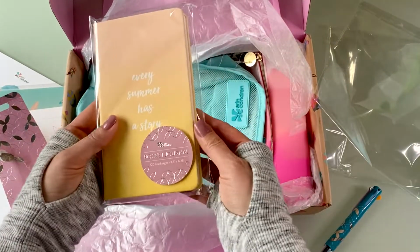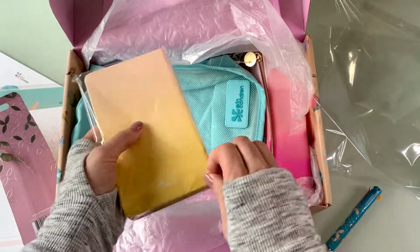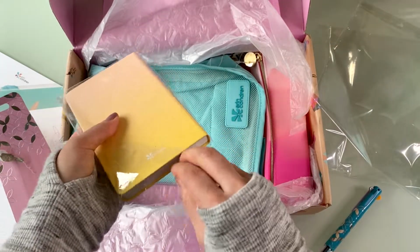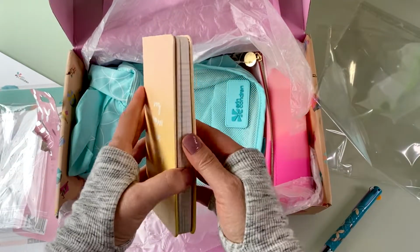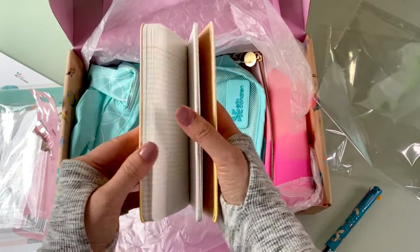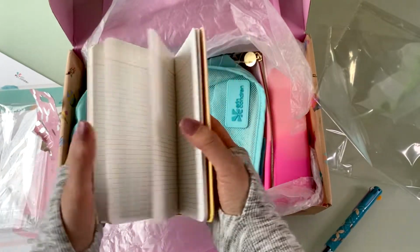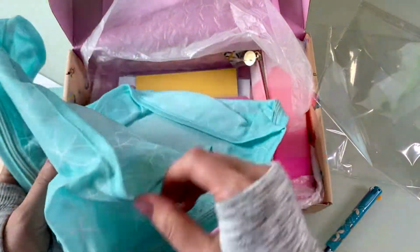All right, what do we have here? We have a tiny little itty bitty pocket journal, which is perfect because you probably are carrying less because it's summertime and you just want to be less bulky and you can write cute little things down or your grocery list or your amazing, awesome ideas for the next planner you want or something else.